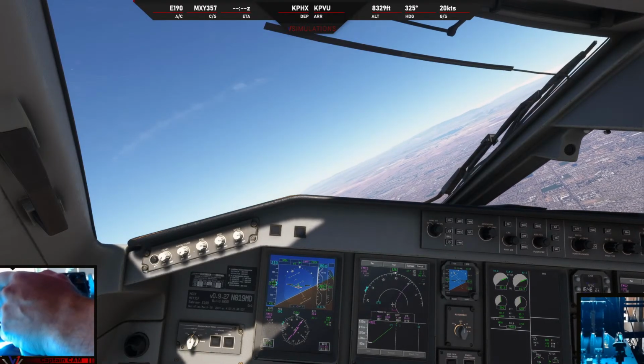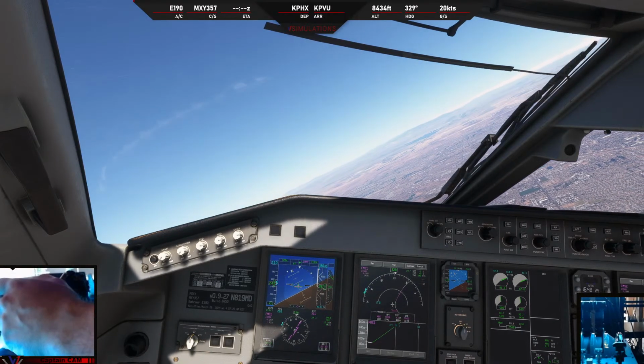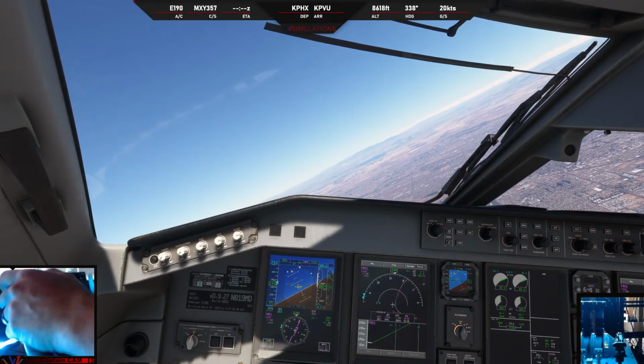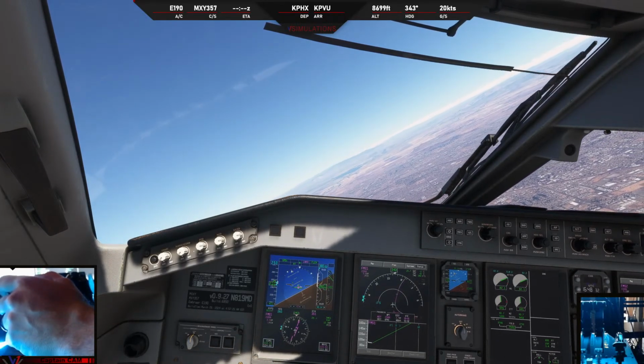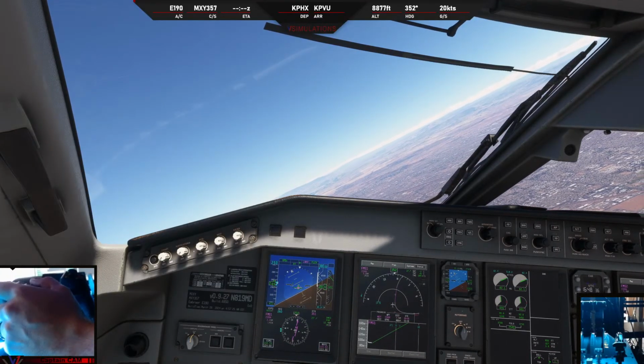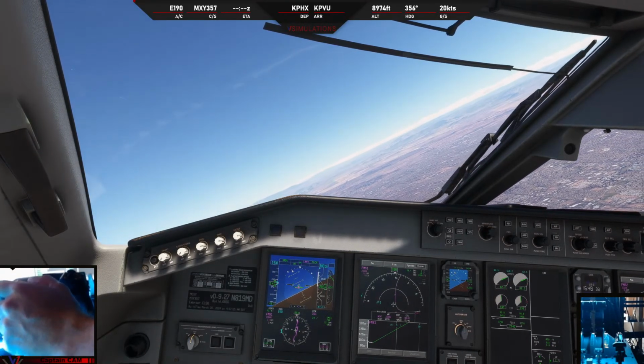FMS speeds are coming. Yeah, that'll be awesome. I would rather have FMS speeds than VNAV. I don't know how that would work, because if you think about how they're connected, I wonder if that's even possible, to have FMS speeds with no VNAV.